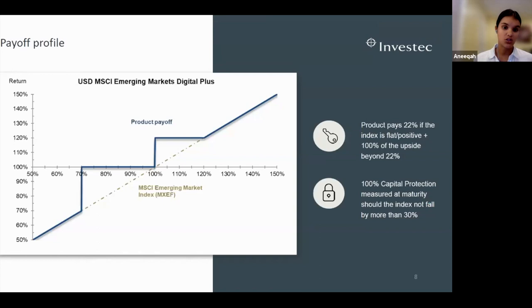So the digital return is a binary return. If the index performs positively, you receive the return. If it does not, you don't receive the return. On this, we're also offering the plus, so the digital plus. That means uncapped return. So if the index does 40% performance, you will receive the full 40%. So that's that full 45-degree line going off into infinity, hopefully. Then you'll receive a 100% capital protection if the index at the four-year maturity falls by no more than 30%. So if it ends at 80% of the initial index level, you'll receive 100% capital protection.